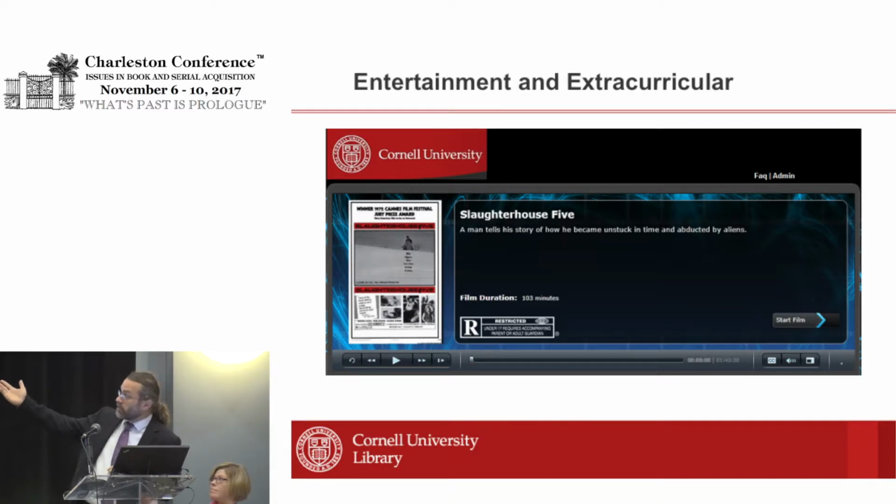Slaughterhouse-5, we claim Kurt Vonnegut, though he dropped out of Cornell. But Slaughterhouse-5 was a community read a few years back. So all the incoming students were supposed to read it, but a bunch of people in the community also read it and had discussions. So we also got Slaughterhouse-5 up on our Swank digital campus, along with lots of other sort of popular films or art film kind of films.